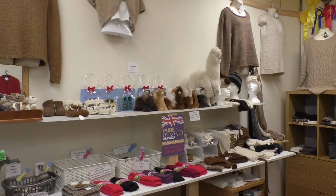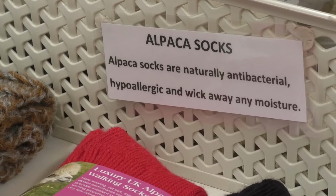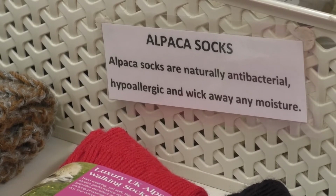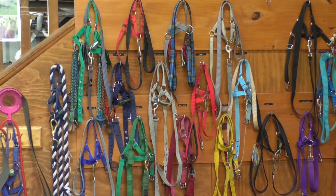But alpaca wool is now classed as a luxury fibre, so it's on a par with cashmere. It's the lightest, warmest weight-for-weight wool that you can get. It's also hypoallergenic, so you can wear it next to your skin without it itching. Many different groups visit the farm to learn about the animals and to take them for walks as well.